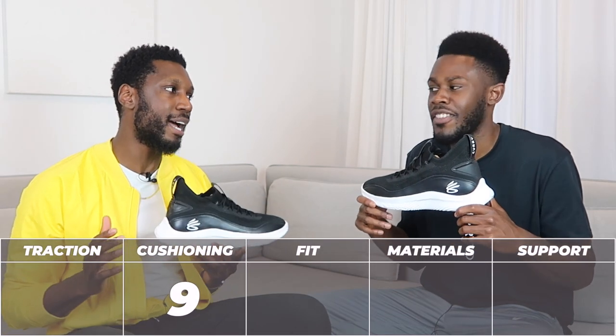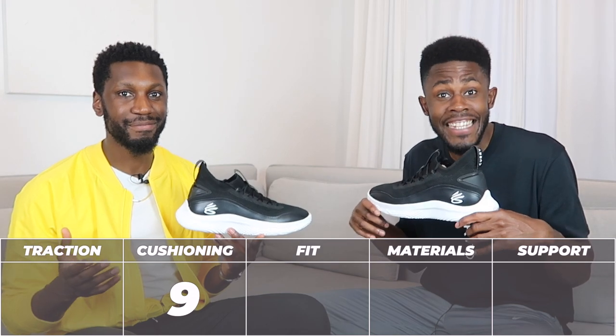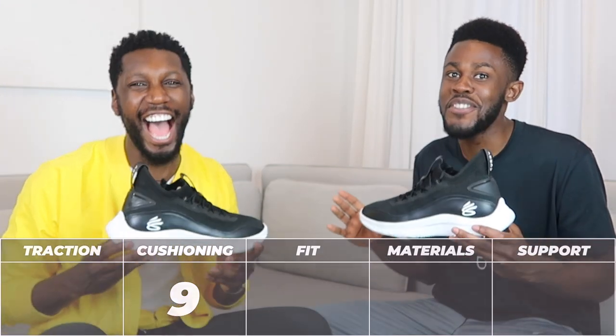I thoroughly enjoyed hooping in these. Up and down the court, jumping for rebounds, blocks, whatever it may be, these banged. They're holding a 9 out of 10. Easily a 9 out of 10. It's light. It could have been a 10 out of 10, but it's a 9 for today. And getting the ball to talk to you, man.